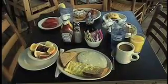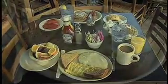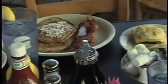Today, there was a combination of things. We offered an omelet. Our famous grits are done with some heavy cream. Pancakes, applesauce, cinnamon, a little brown sugar just to make them even more healthy. And a biscuit and some fresh fruit and sliced tomatoes to go along with it.